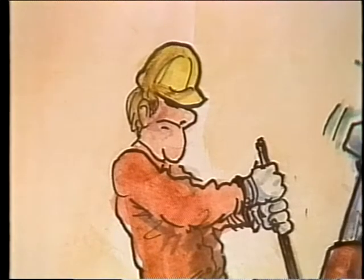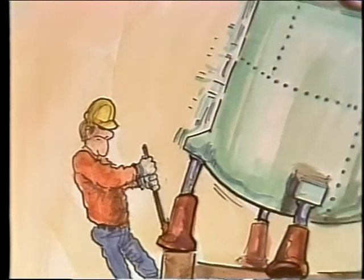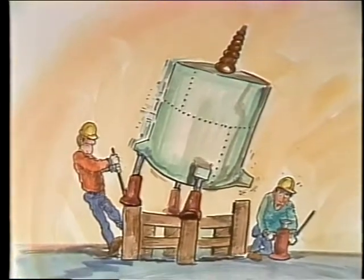Whenever you're jacking a load, you're dealing with a potentially tricky situation. A heavy load's being supported at several individual points, so balance is crucial. The load has to be level, and the jacks have to be vertical. Otherwise, you're asking for trouble. It's no joke when you've got a couple of tons tipping over on top of you.